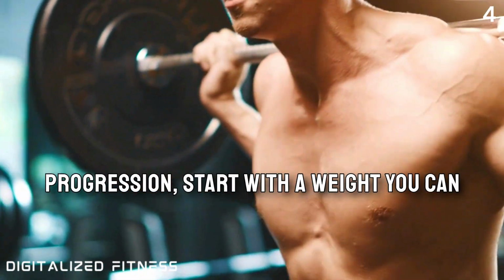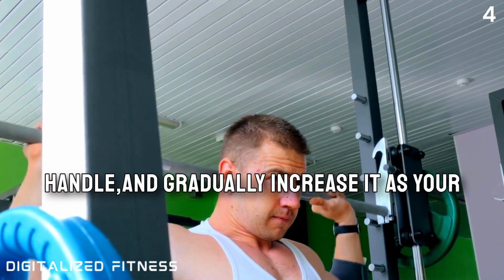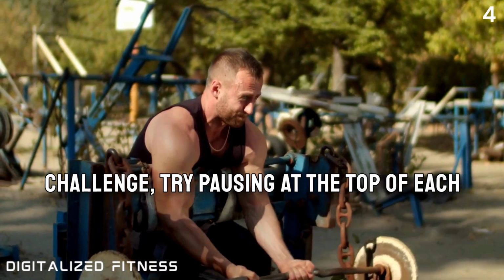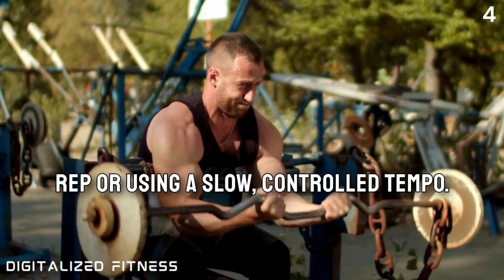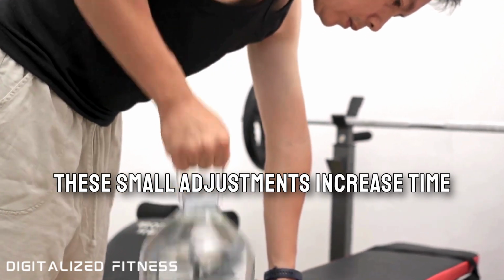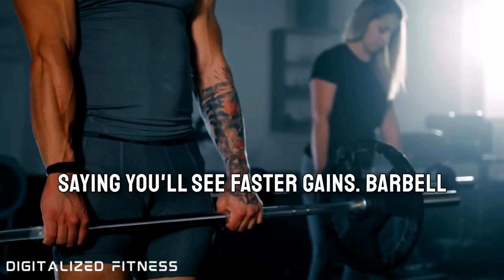And don't forget about progression. Start with a weight you can handle and gradually increase it as your traps get stronger. For an extra challenge, try pausing at the top of each rep or using a slow, controlled tempo. These small adjustments increase time under tension, which is a fancy way of saying you'll see faster gains.